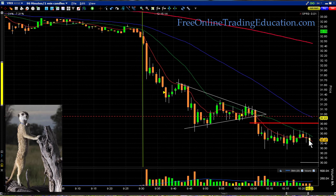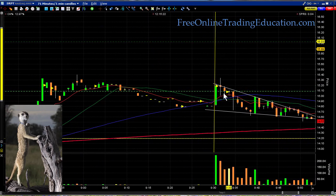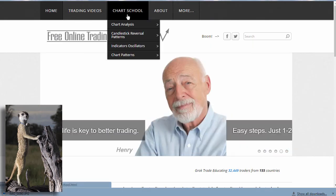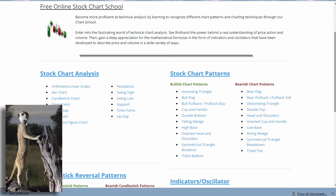Now, at the same time, I was looking at some other trades, and this one was setting up. It was on SRPT. SRPT opened in a falling wedge. If you want to know more about what a falling wedge is, go to freeonlinetradingeducation.com and go to Chart School. A falling wedge is a bullish formation.